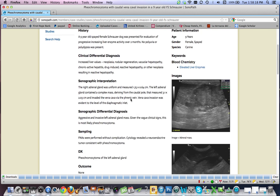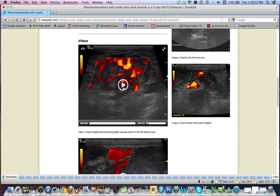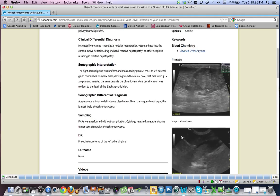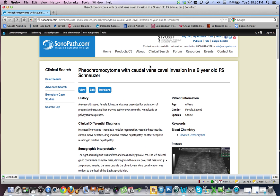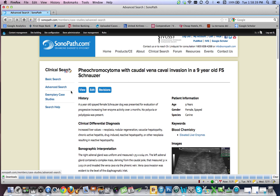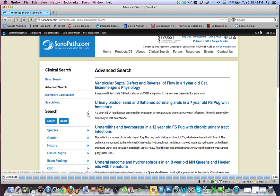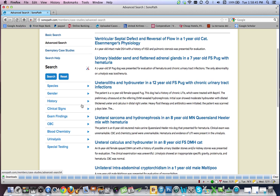And of course, each case comes up in the same sort of format that we saw with the case of the month in video that runs within the site. Again, all the information from top to bottom, from presentation to outcome. So after the basic search, we have an advanced search. You can access it from the tab or from the side here. And what this is, you can search your case by clinical signs, signalment, and history.